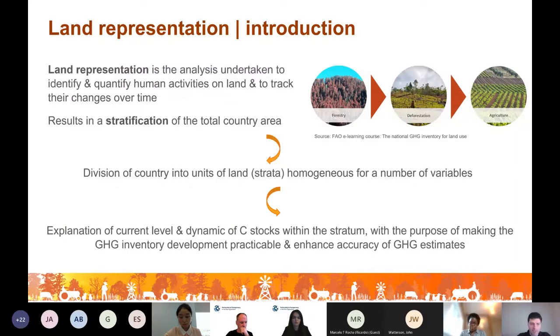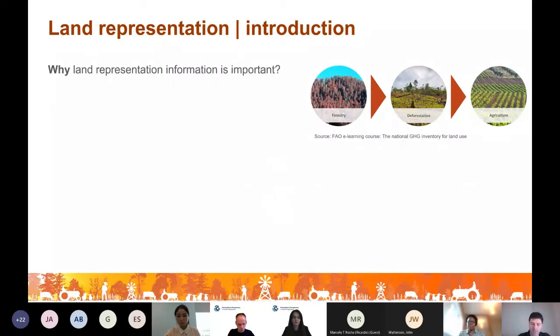And with this stratification, at the end, we have a good overview, a good representation of the current level and dynamic of carbon stocks within the stratum, in order to make our GHG inventory development practicable and to enhance as much as possible the GHG estimates.